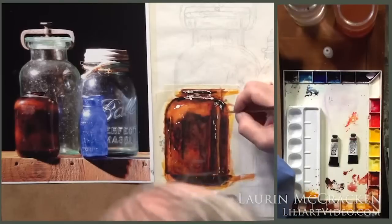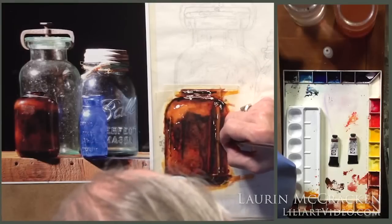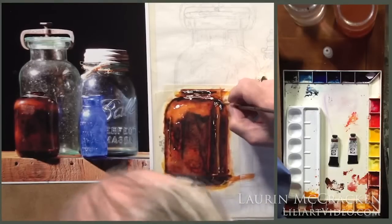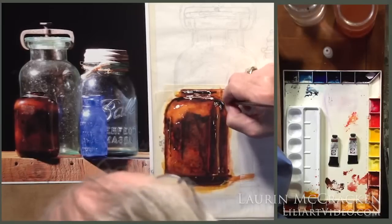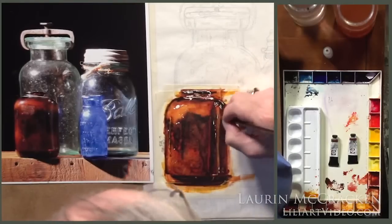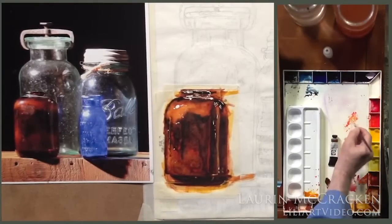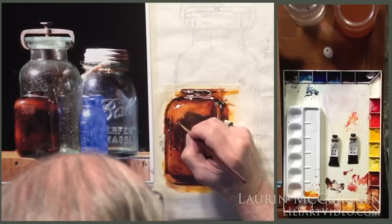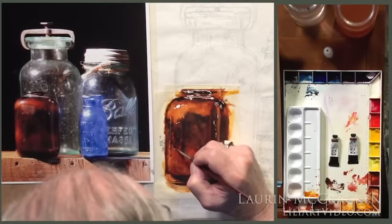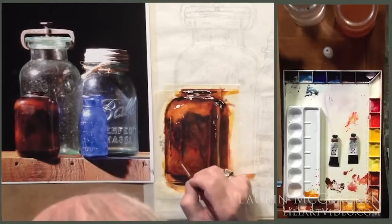Now, moving on up, I'm going to just adjust the shape of some of these. Take out some of those little blobs that happen when we apply masking fluid. But if you're going to paint in realism, it's these little things like this that make all the difference in the world. Like this little one right here. He's nice and white, but he's pretty small. So we reduce him down to the size he needs to be.